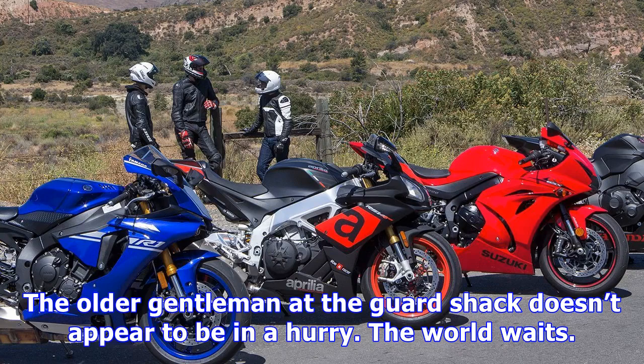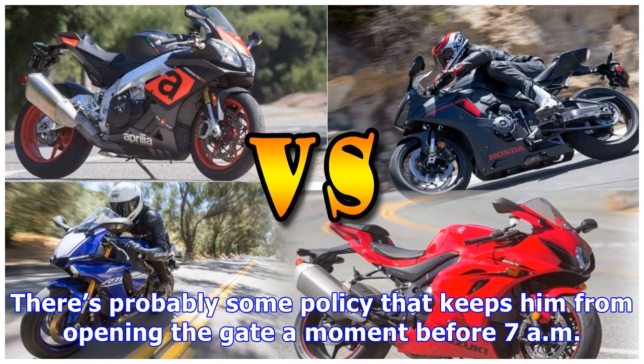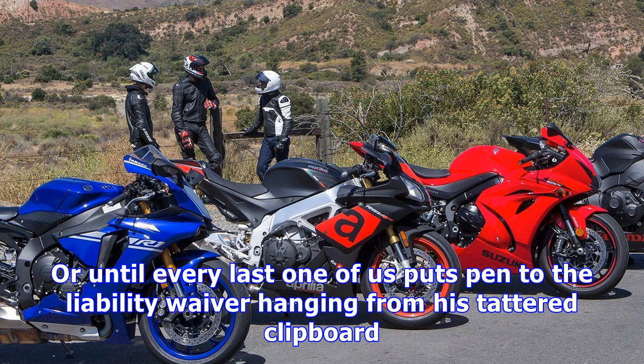The older gentleman at the guard shack doesn't appear to be in a hurry. The world waits. Or at least our world waits as he shuffles past the caravan of cars, stopping to make friendly but slow conversation with everyone in our group, all through a drawl that perfectly welcomes us to the farmland lining Willows, California. There's probably some policy that keeps him from opening the gate a moment before 7 a.m. Or until every last one of us puts pen to the liability waiver hanging from his tattered clipboard.